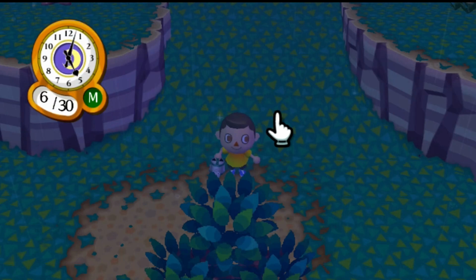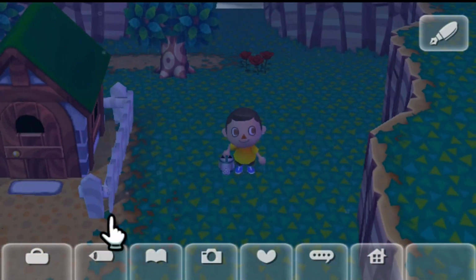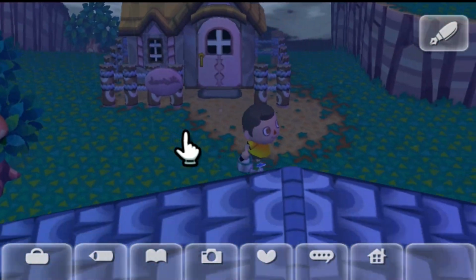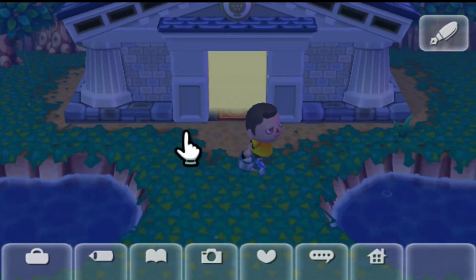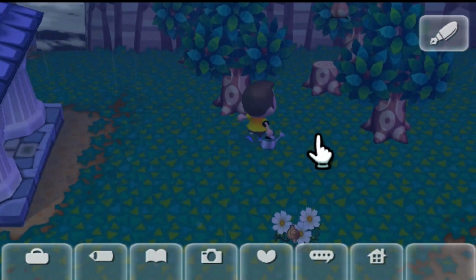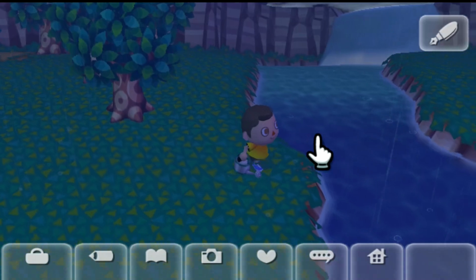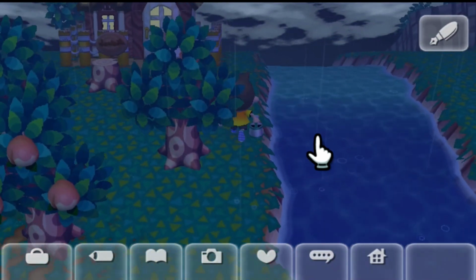Now, I think I need to address something. I had somebody in the comments mention that I was doing this too much. I was going to this and just taking out my item. I have always done that in Animal Crossing City Folk, ever since I first started playing this game. I just find it to be faster than cycling through all the items using the directional keys. I found it faster, and it's just the way I do it. So I apologize if it gets irritating sometimes, but it's just the way I play this game.